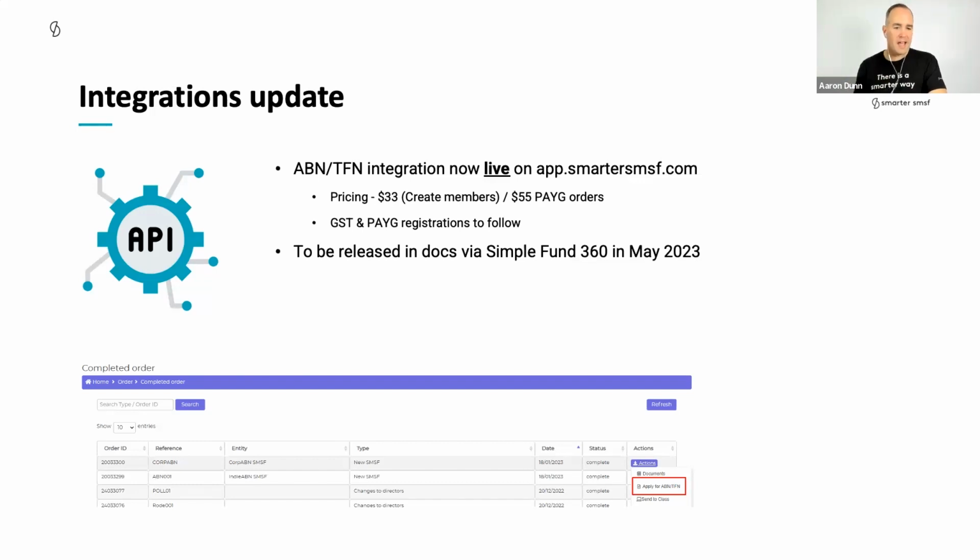And you'll see on the action, so this is on our existing site, but in essence, it's one and the same. There is simply an action under there that says you can apply for the ABN TFN, and all the data that has come from that new SMSF form will go across to the new form for you to be able to complete, and then we submit that through to the ABR via the API.